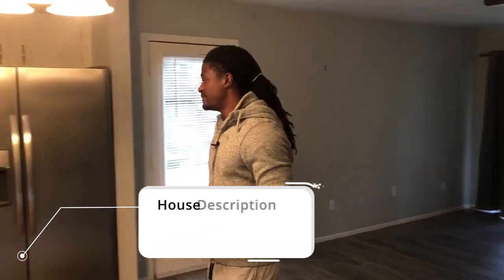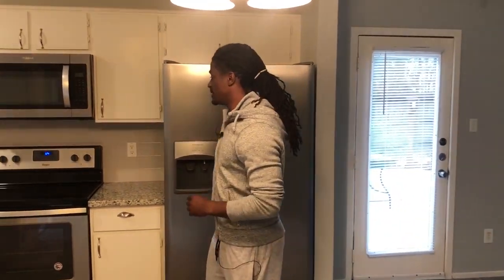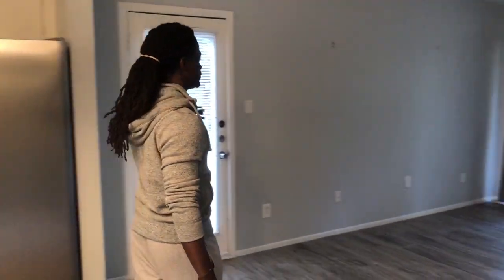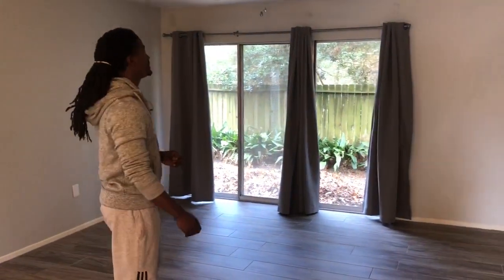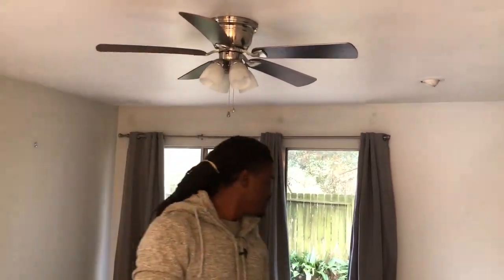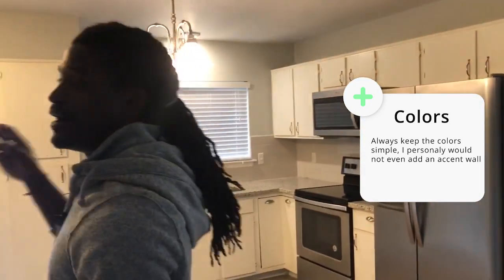Hi, this is a 3-bedroom, 1.5-bath. We have stainless steel, brand new appliances in here that we're gonna rent out. This is the living room area leading into the backyard, a sliding gate, and a high ceiling fan. New appliances. All right, so the towel on the floor is very simple, attractive to renters. No crazy colors on the wall. Kept it simple with plain colors, gray or off-white.